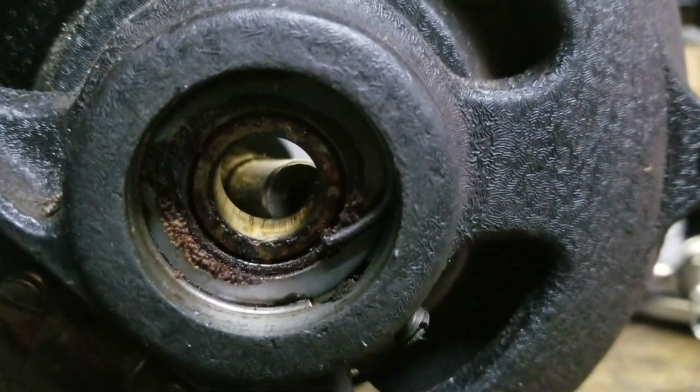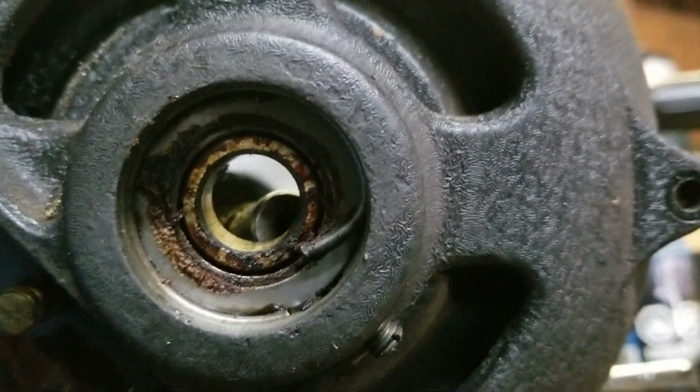And I know that bearing is toast already, so at least now we can get to the bearing. That was kind of the whole idea. And there's some shims in there. And there's the bearing. It looks like there's some kind of spring in there to hold it in. I better document this or I'm going to mess it up, so I'm going to have to take those contacts out of there very carefully.